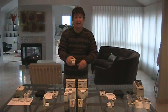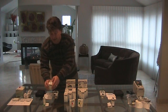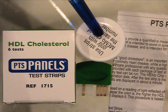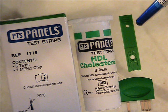I'm going to pick an HDL cholesterol 6 count. If you look at this, there are actually 3 things in it. There's a vial of test strips, in this case a vial of 6 test strips, a memo chip, and a set of instructions. Let's take a quick peek.